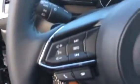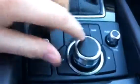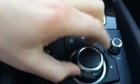advanced keyless entry, power windows, mirrors, locks, power seat, nice black leather interior. Bluetooth settings, volume controls, cruise control on the right. Nice and simple cluster. 7-inch touchscreen monitor, which is also controlled by the HMI commander switch down below. Very easy to navigate through.